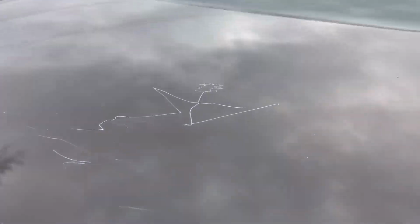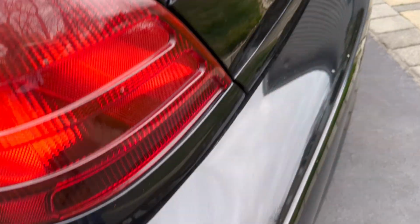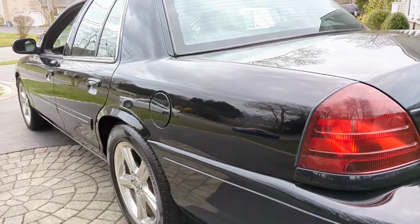A scratch on the trunk there, not horrible. Bump here in the corner, bumper. Just noticed that. That body's super straight.